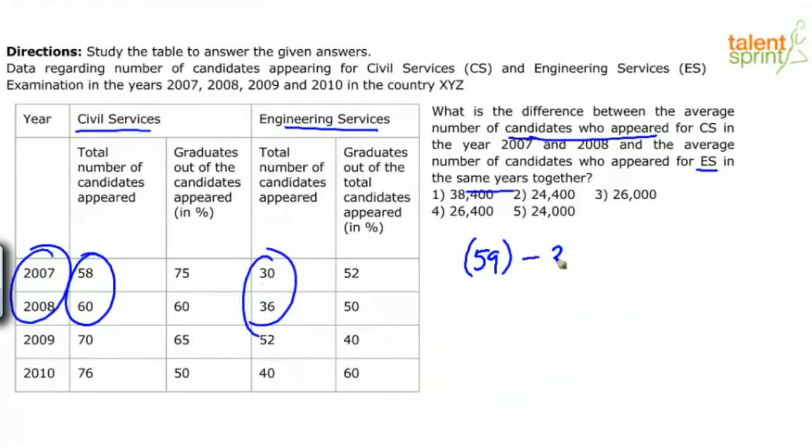So the difference of these two values. Yes or no? The average for two values is always the middle of it. I mean, the number that falls exactly between 30 and 36, right? Which is 33. Or 30 plus 36 is 66, 66 divided by 2 is 33. So 59 minus 33. How much is 59 minus 33?